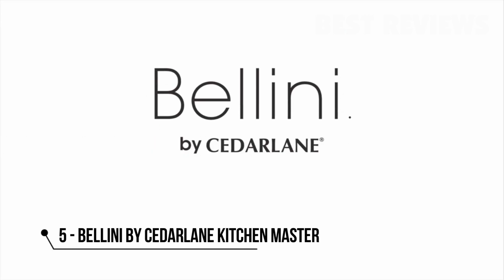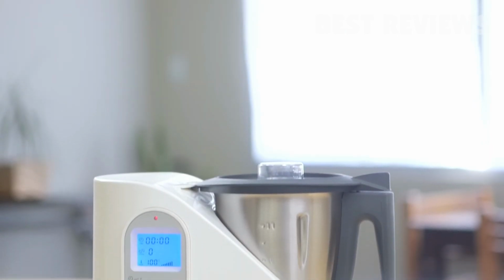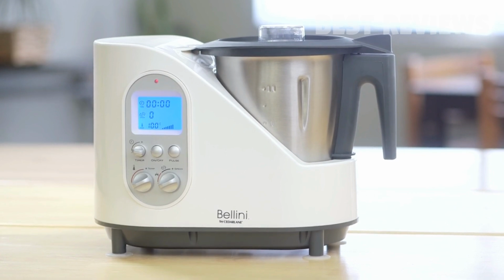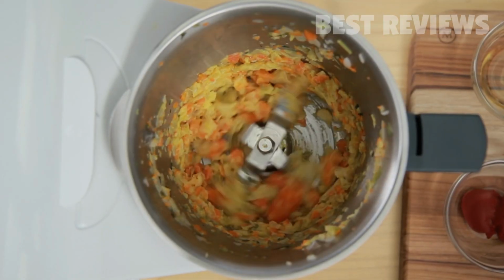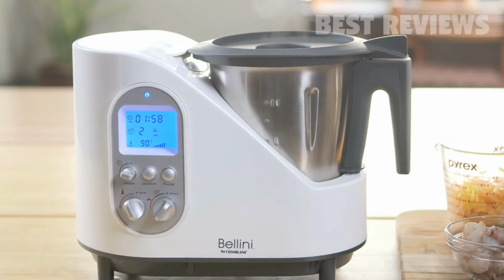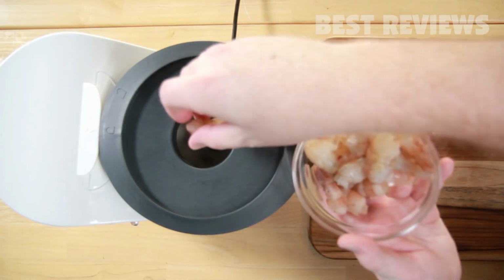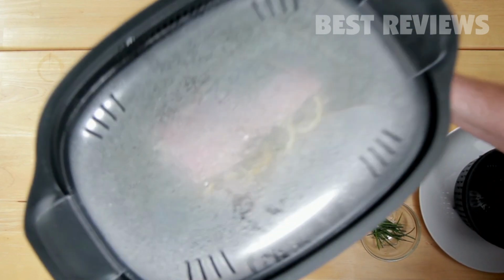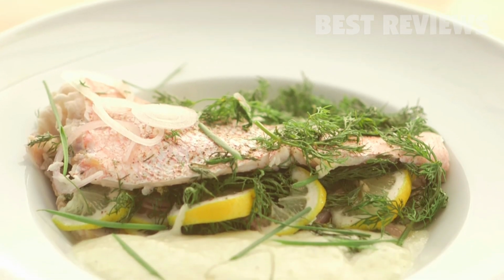Introducing the new Bellini Kitchen Master by Cedar Lane Culinary. The Bellini Kitchen Master is an 8-in-1 appliance that can do everything a high-powered blender can do and so much more. You can chop, mix, mince, whip, and blend. What makes the Bellini Kitchen Master groundbreaking is that you can also cook, saute, and steam with it, allowing you to cook entire meals with just one machine.